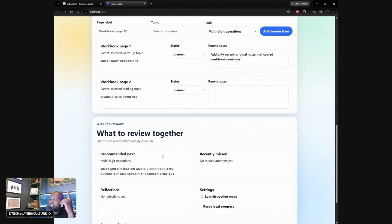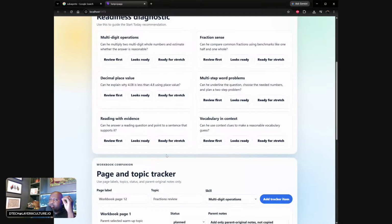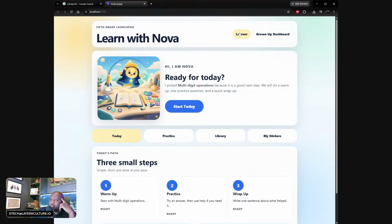It is smart. The question bank is actually generated through ChatGPT, OpenAI. It actually gets smarter. So as he answers questions incorrectly or needs help on certain things, it'll adjust the questions on a weekly basis.